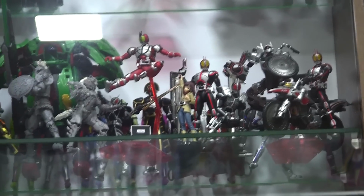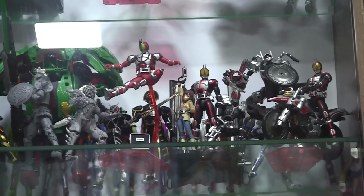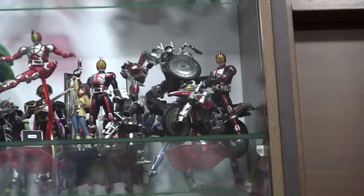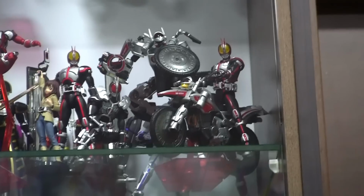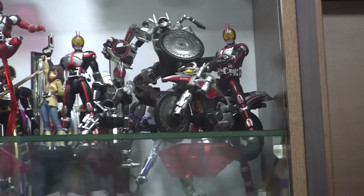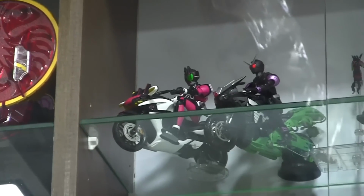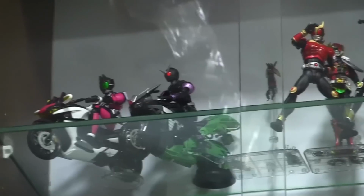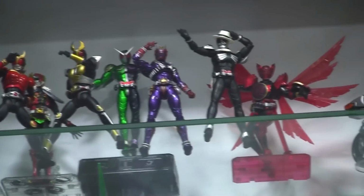Faiz Figuarts take up the other half of the shelf, and I pretty much have all of them save for the Kaixa Glow Stage version. Auto Vajin is one of my all-time favorite rider bikes, robot designs and characters, period. So I could not resist buying multiples to display him in both robot and vehicle mode. The final shelf at the top contains all of the miscellaneous rider Figuarts and their bikes, from Decade to Double to Kuuga and Agito to Hibiki, OOO, Kabuto, and Blade.